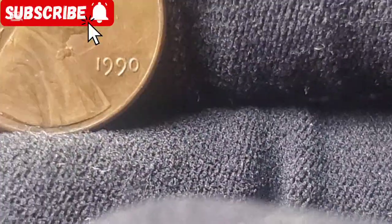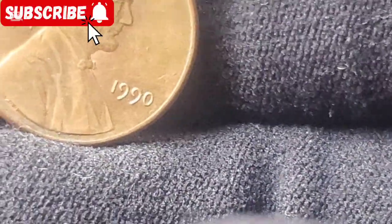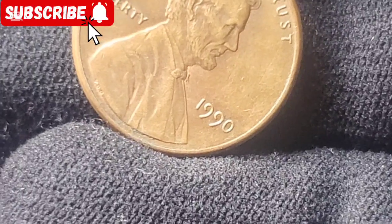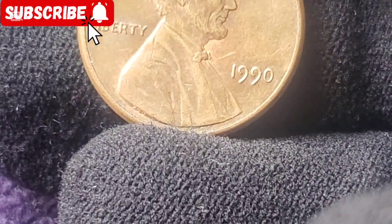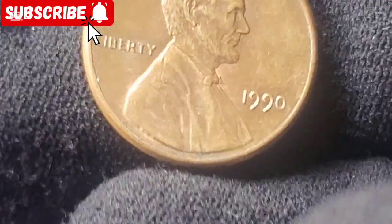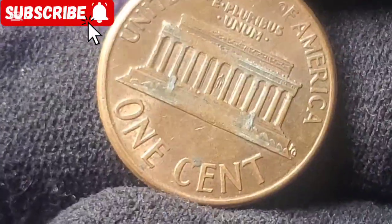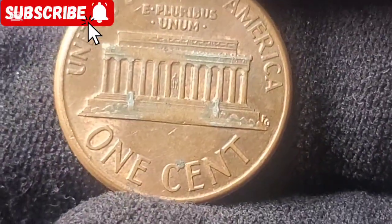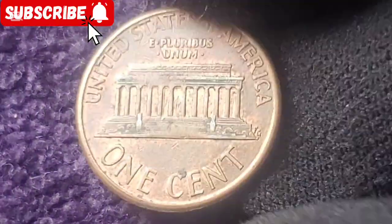Examples of recent sales and price ranges: recent sales of high-grade 1990 pennies have shown a range of prices. For example, a 1990 no-S-proof penny in PR69 condition can sell for several $1,000s, while a 1990 double-die obverse penny in mint state can fetch anywhere from $50 to several $100s, depending on the grade. Coins with significant errors or in exceptionally high grades can fetch even higher prices.